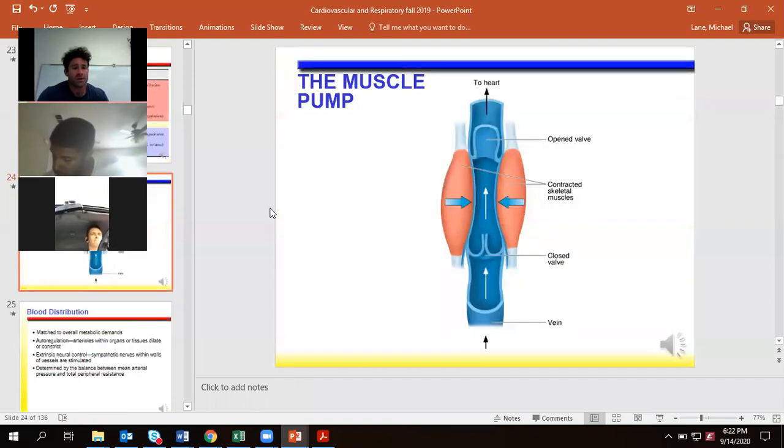Now, what's interesting is, since we have a number of valves throughout our circulatory system, they're going to open and close when we happen to be doing muscular contraction. And this is a good thing, because it's going to help with increasing venous return of blood to the heart. So every time our muscles contract, it causes a little bit more blood to be pumped back to the heart. It really helps with aerobic performance, because it's going to give us a greater amount of preload.